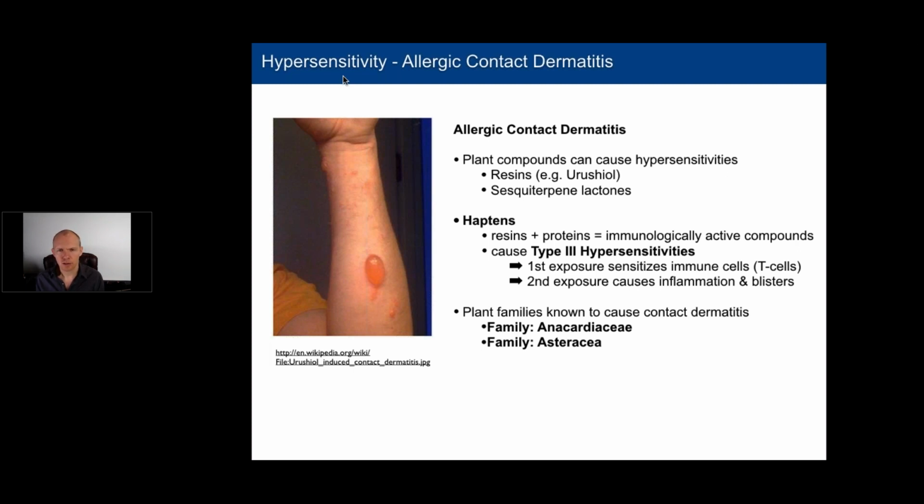And this is in response to basically resins from trees or plants that, when they come into contact with your skin, form a hapten, which is sort of a complex that then becomes antigenic, immunologically active, reactive. So what happens the first time, you might get poison ivy on your skin, you become sensitized to it, and then on your second exposure you get bad inflammation and blisters from it. If you look at the image on the left, the active ingredient in poison ivy is called urushiol, and this compound is a resin that, when it comes in contact and reacts with proteins in the skin, people get a reaction to it.